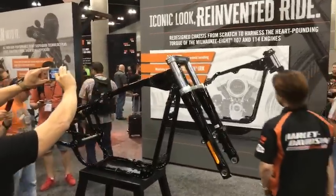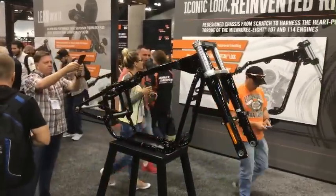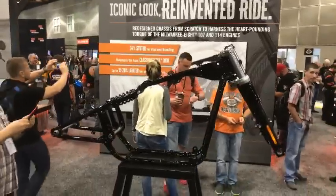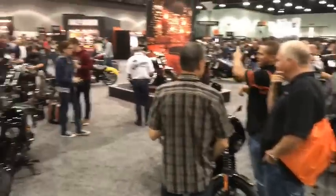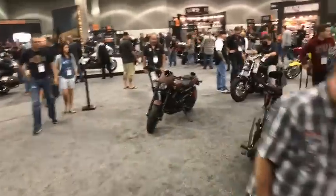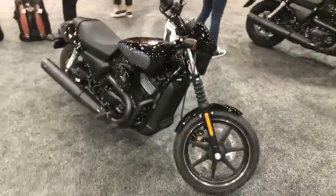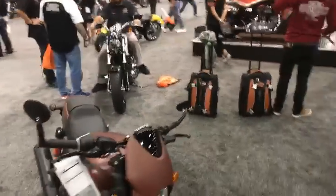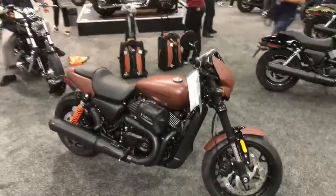So no mention of the Livewire, guys. I have not seen the Livewire. They didn't even bring it up in the show. So I'm assuming it's probably still several years out. No changes to the trike, guys, from what I understand. Lowrider S is gone. There is no more Dyna family. The Softails and the Dynas got together, had sex, made a baby, and it's just one family now.